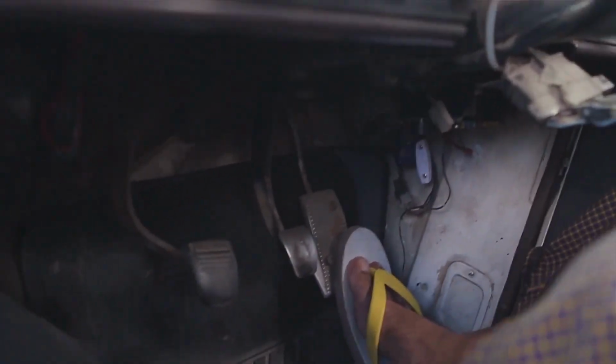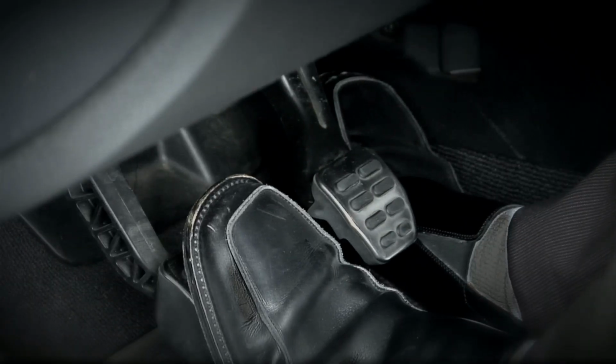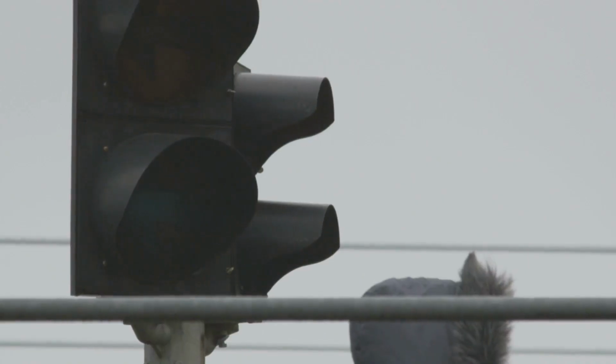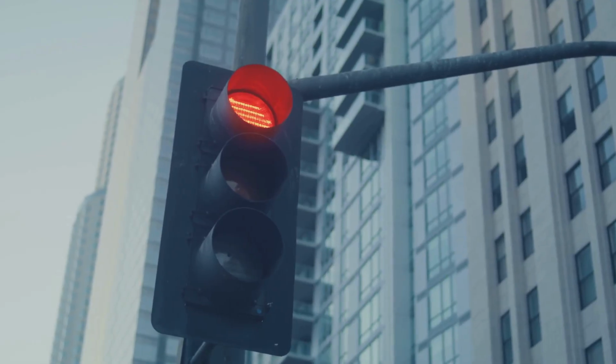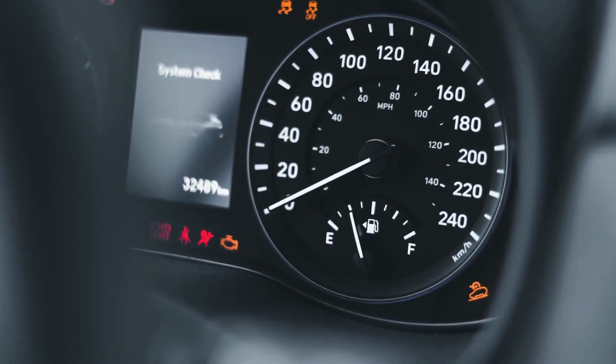Drive barefoot or with thin-soled shoes for better pedal control. Some drivers find they have better throttle control when driving barefoot or with thin shoes, helping them use less fuel. Keep an eye on traffic lights and adjust speed accordingly. If you see a red light ahead, coast instead of accelerating and braking hard. This reduces fuel consumption.